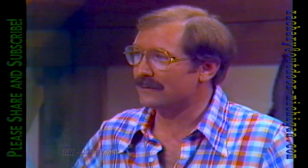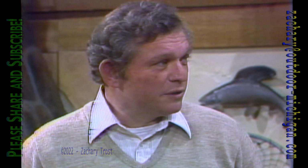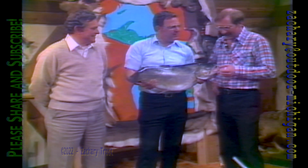It's not really characteristic for a brown trout to jump. Not usually. Not big ones. The smaller ones will, but generally larger fish don't jump that much. This one jumped because one of the guys in the boat yelled when it did. Well, I imagine. Boy, that is a great fish.